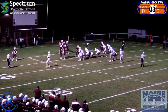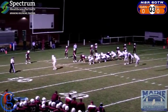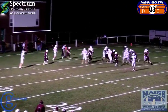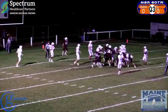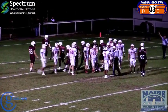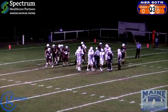Okay, they got to come out over the ball. They got tight end to the left. Two backs now in the backfield. Here's a handoff deep. Saucier, oh, he's going to get racked up at about the 7-yard line for a loss of a couple yards. Nice play by Kevin LaChance.